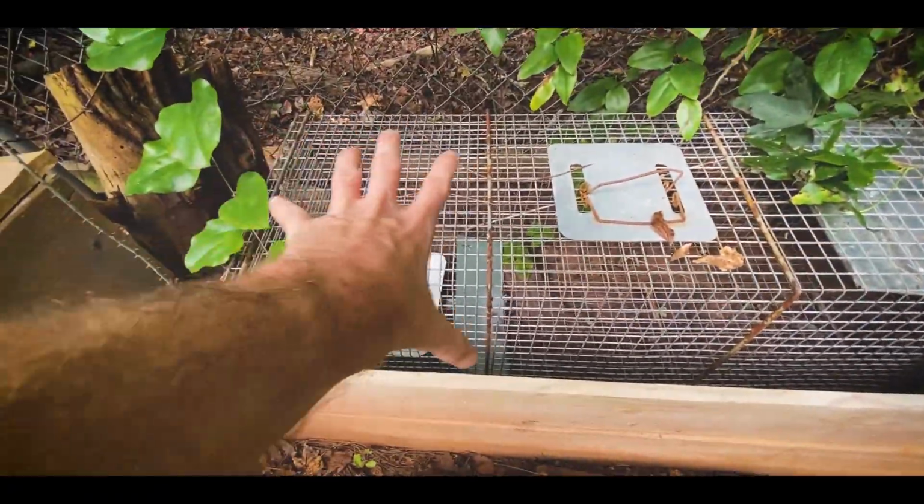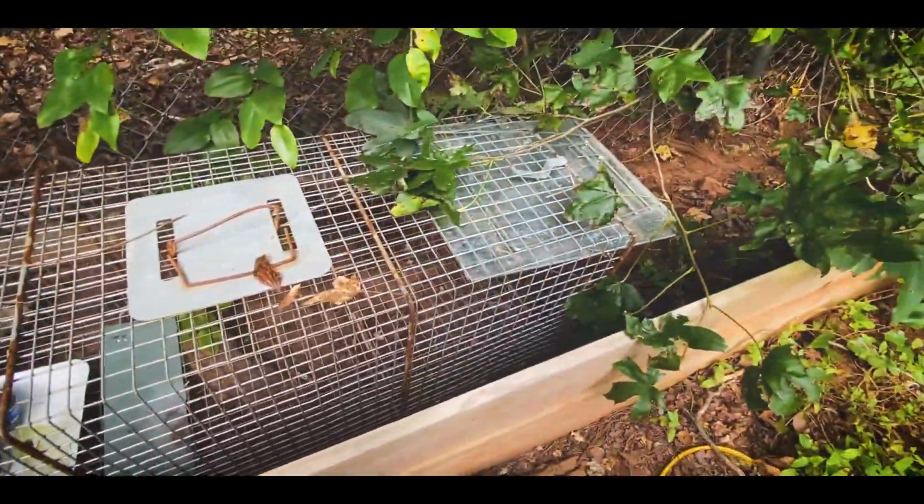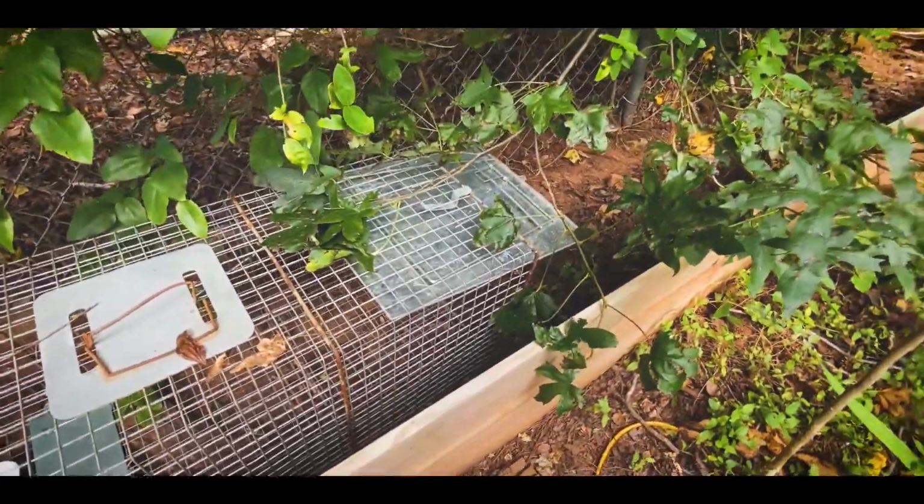Maybe I should do kind of like what Kenan did and cover this with some plants so that he's more inclined to go in there. Because otherwise it just looks like a box of jail.